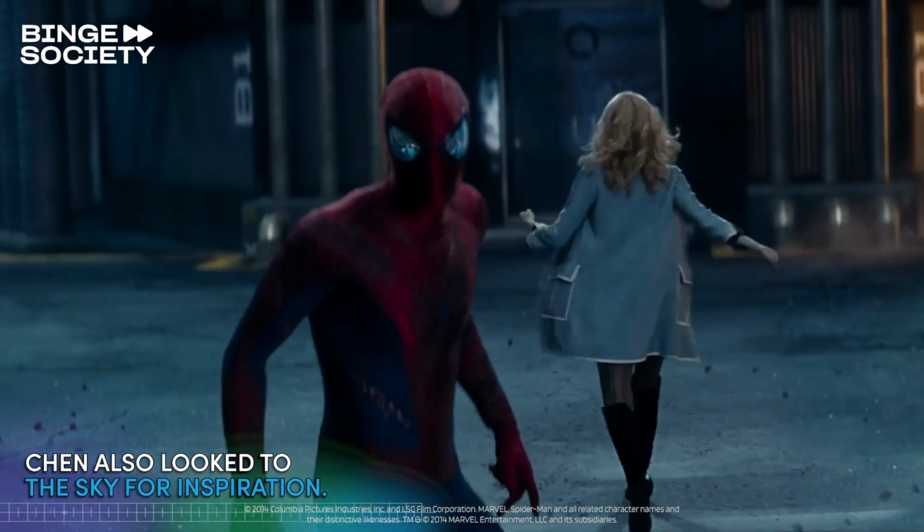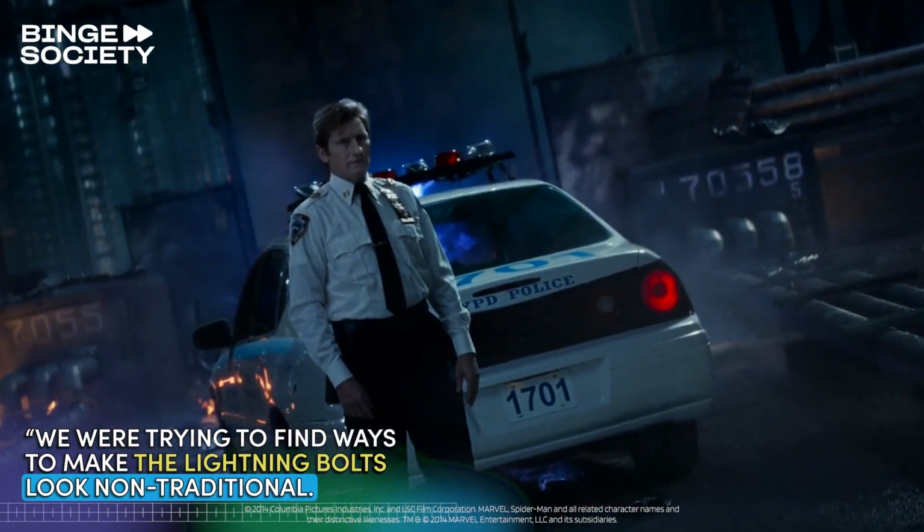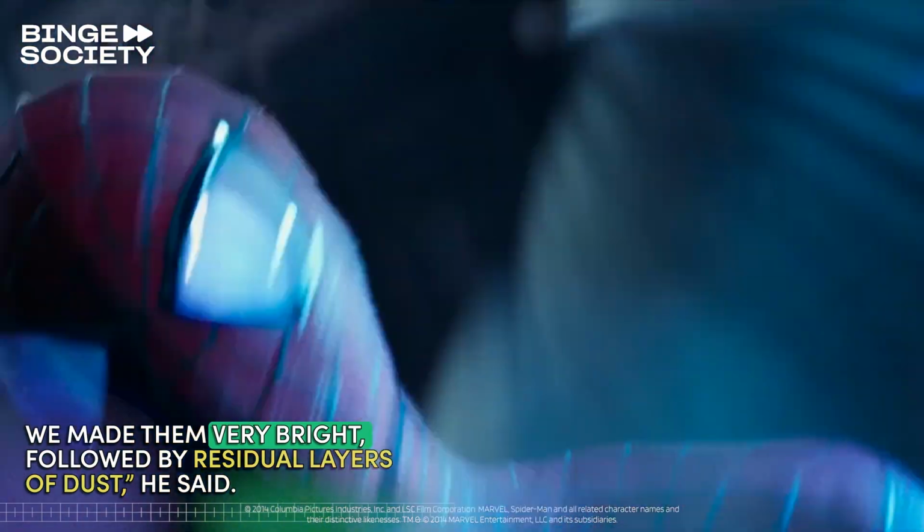Chen also looked to the sky for inspiration. "We were trying to find ways to make the lightning bolts look non-traditional. We made them very bright, followed by residual layers of dust," he said.